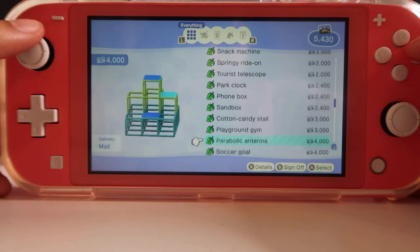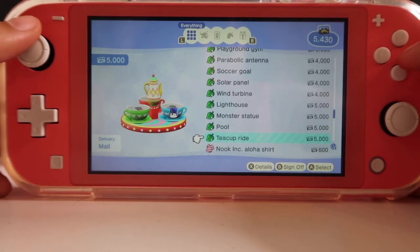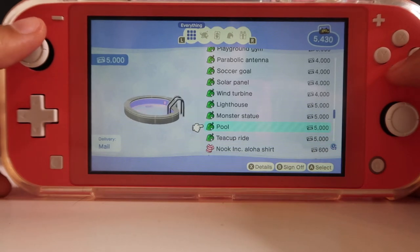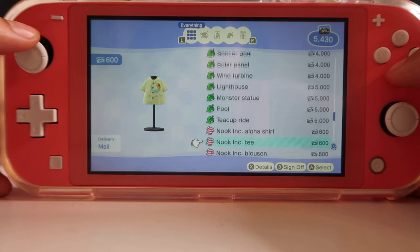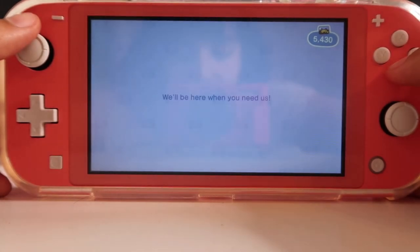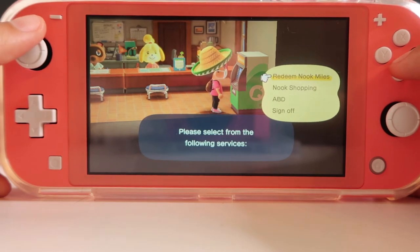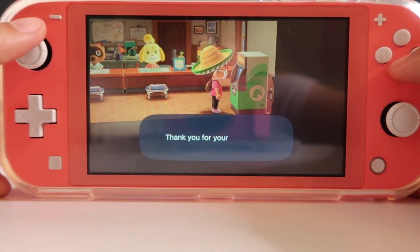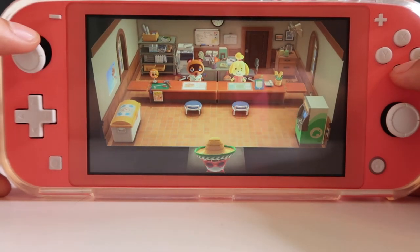Cotton candy. Oh my gosh. I literally have all the things that I want. Okay, cool. Now I can really start to set up my island. Nice. Teacup ride and then all the other ones. Okay, I'm not gonna get that right now just because I'm gonna try to make more miles later. Let's go ahead and stop by Nook's shop.